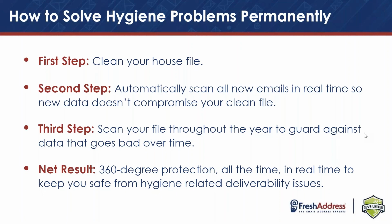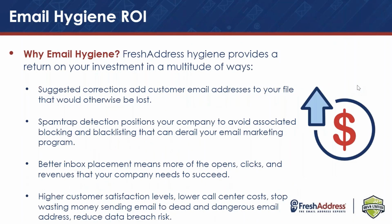And finally, a third step to solving these problems permanently is to make sure you scan your file throughout the year. I talked about how 6% of your email addresses, which could be good, turn toxic every year. So it's not just a one-time thing, it's a year-round aspect that you have to make sure you do. And finally, I think the last slide that I have to talk through, and I won't spend too much time because I want to get to a Q&A if there are any questions.